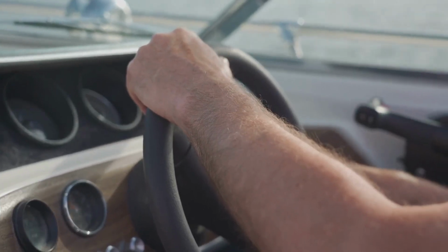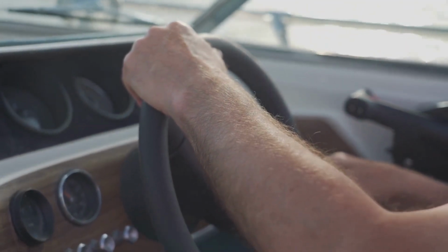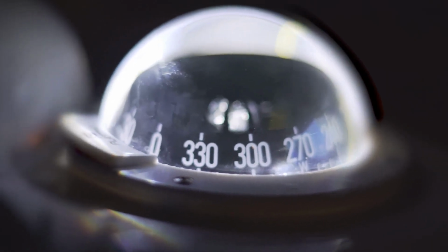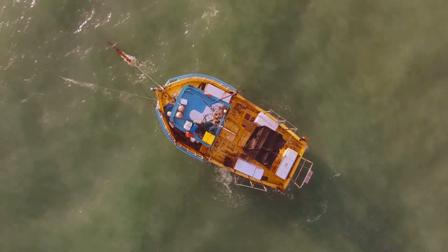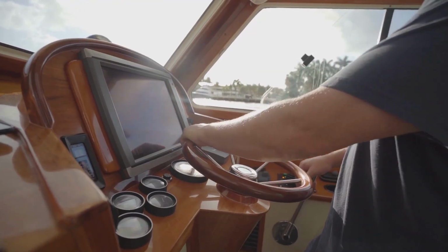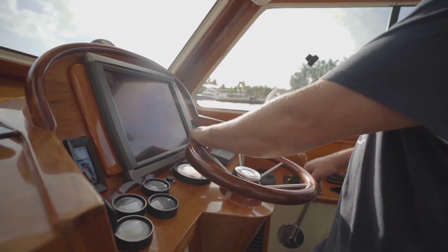Make sure you know how to read nautical charts effectively. Nautical charts are your best friend on the water. Learn how to interpret symbols, understand depth contours, and identify potential hazards. Knowing how to read a chart can prevent many common mistakes that lead to grounding. Pro tip: always cross-reference your chart with real-time data from your depth sounder and GPS.